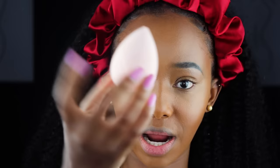When you're using your beauty blenders, you don't want to use it when it's dry, because when it's dry, you will be removing the makeup from your face to the sponge. Remember when we learned about saturation in science and stuff? Anyways, the point is, don't use your beauty blender when it's dry.